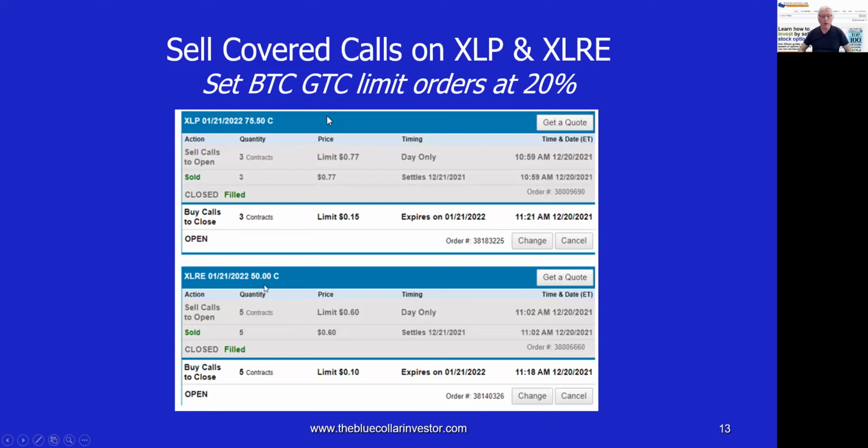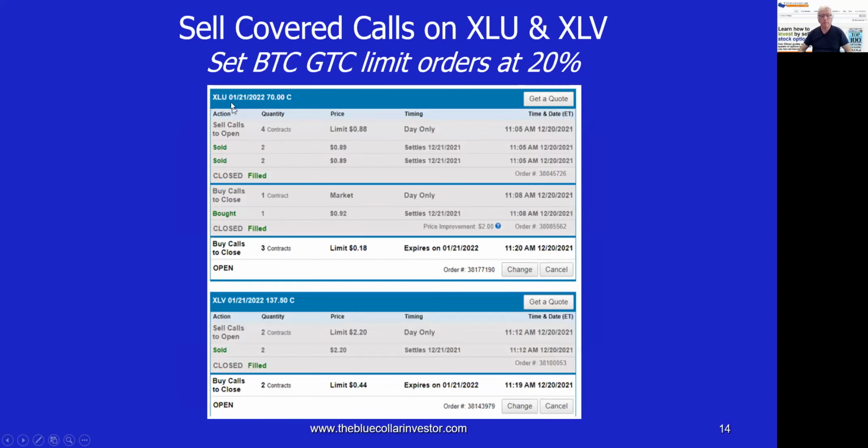XLRE, I sold 5 contracts of the 50 call at 60 cents. What's 20% of 60? It's about 12 cents, but it didn't take it in, it had to go in 5-cent increments. So I put it in for 10 cents. XLU, I ended up selling 4 contracts of the 70 call, and I sold it for 89 cents. And then I put in a limit order for 18 cents. And XLV, I sold 2 contracts of the 137.50 call at $2.20. What's 20% of that? 44 cents.